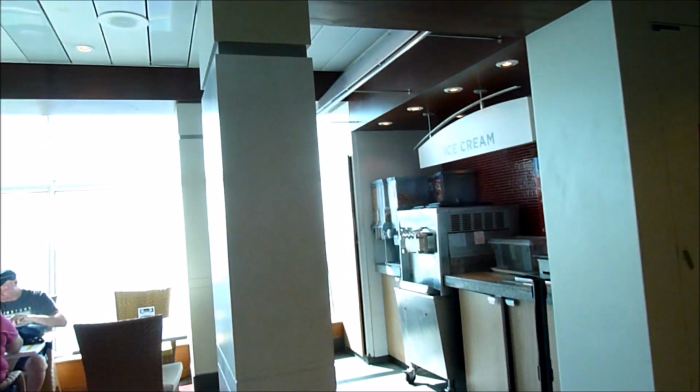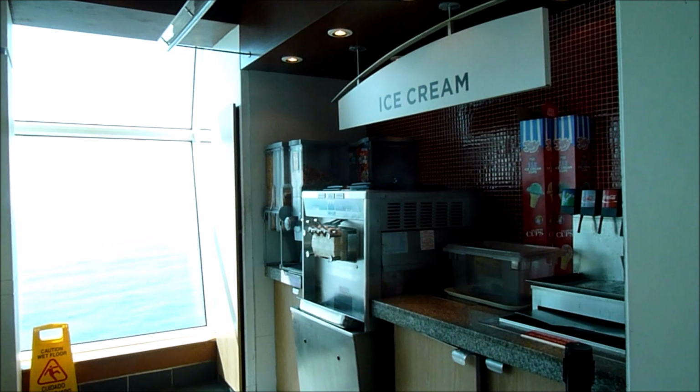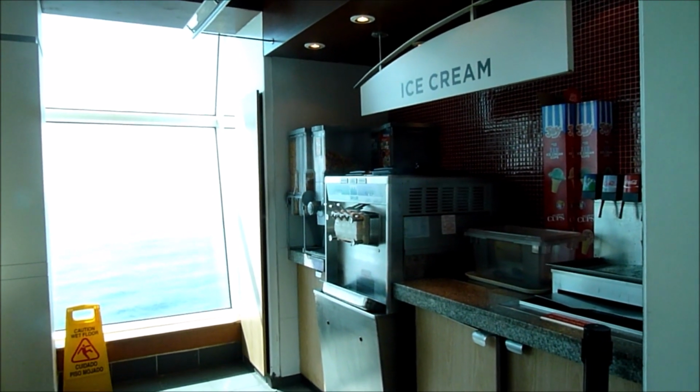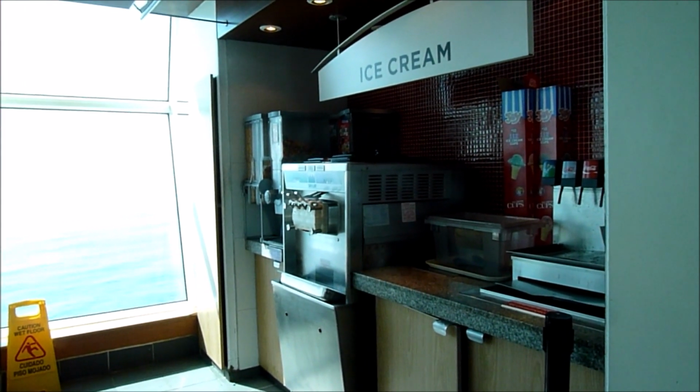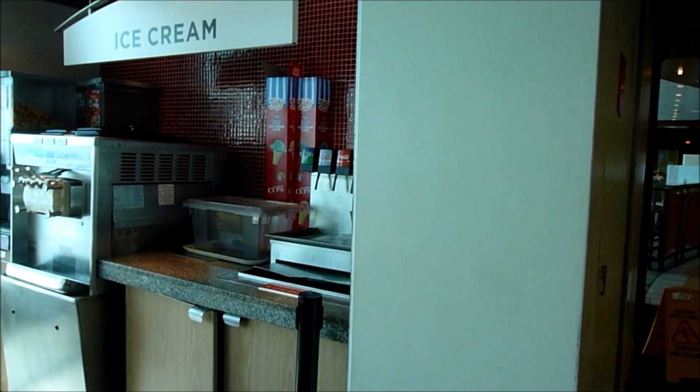These things are dotted around as well. Ice cream stations where you can just literally pick up a cone, pour yourself your own ice cream, and put your own topping on. Very, very nice. If you've got a drinks package, you can also get the Coca-Colas here, but they'll fill you up anywhere.